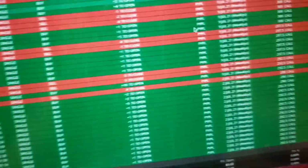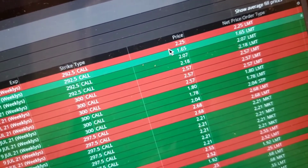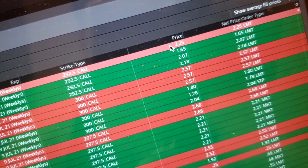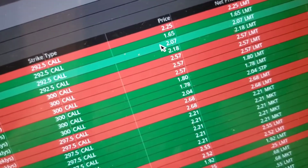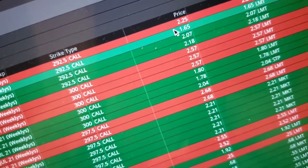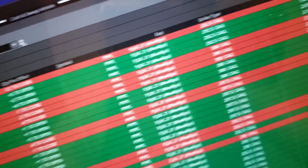I'll show you my contracts. The first few contracts cost me $218, right? I almost lost money on those. I was lucky to get out at 225. Then I bought 2 more at 207, and then I bought 6 more at 165. Those were the contracts that I really made the good profit on.